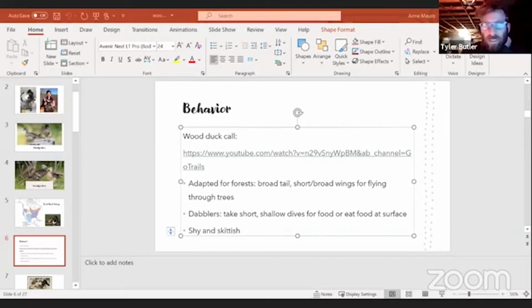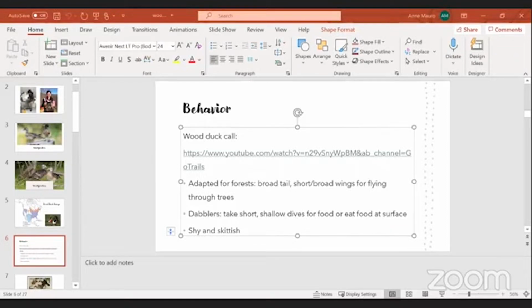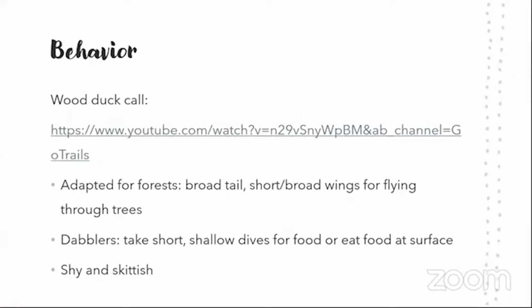I think so. Okay. Well, anyways, if you can't hear it, it sounds like a squeaky toy. And I encourage you to look it up on YouTube. Right now I'm just playing a YouTube video, but it's really more of a squeak than a quack, much different than a mallard. So when you're out there looking for wood ducks, it helps to know what they sound like too. So that's a good tip.